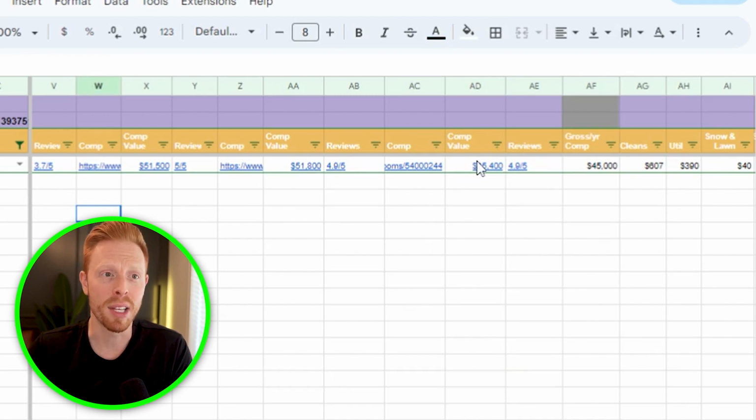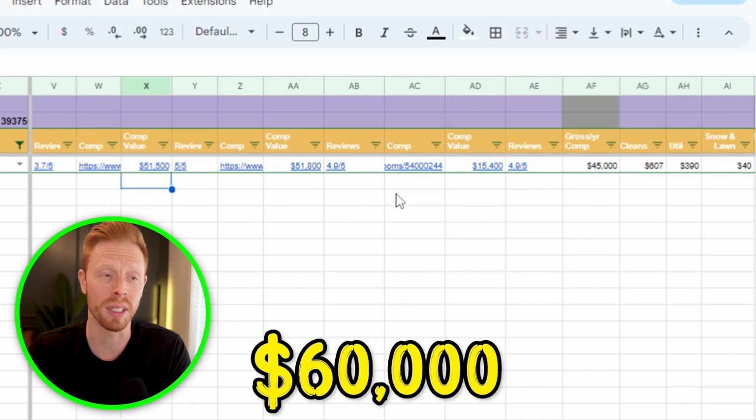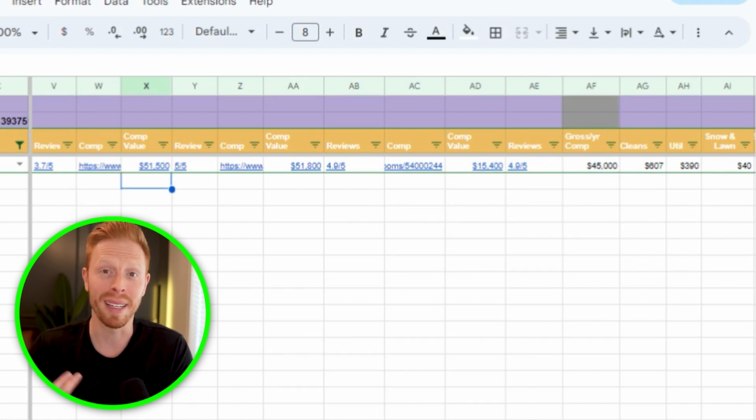My guess is this one has not been on market that long. It's unusual for it to be that low. I don't have any properties that make that little of money. Most properties in the area I've seen, between 40 and 60,000 is what we've been able to make. Some of our properties are making six figures.